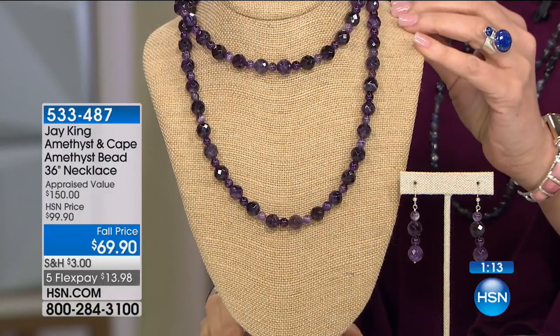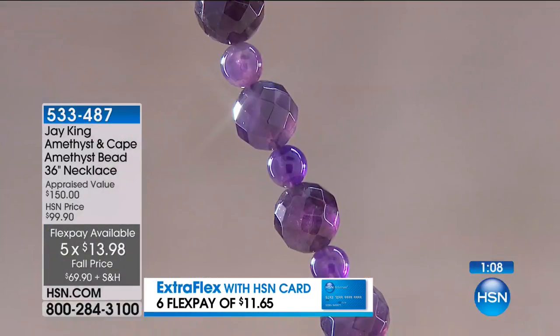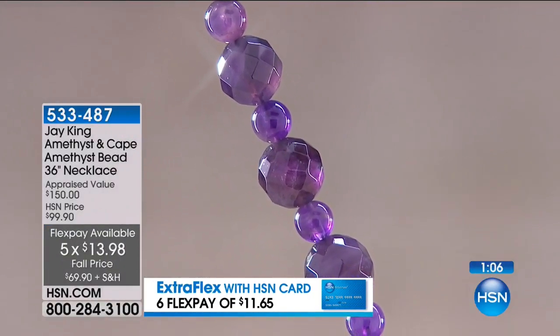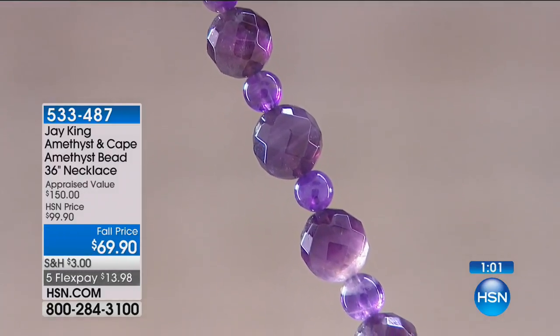I can tell you some funny stories, but what I love about this, think about this, you're getting 3 feet of genuine amethyst. This is all natural amethyst. We haven't done anything to it.